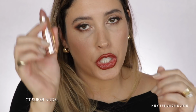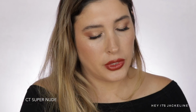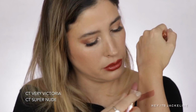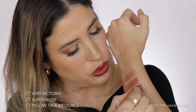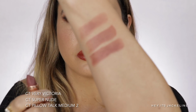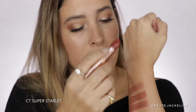I have here Super Nude, and I'm just going to put it right in the middle, and I'm going to compare it with Very Victoria and Pillow Talk in Medium 2. In the middle is Super Nude. Now let's go into Super Starlet.